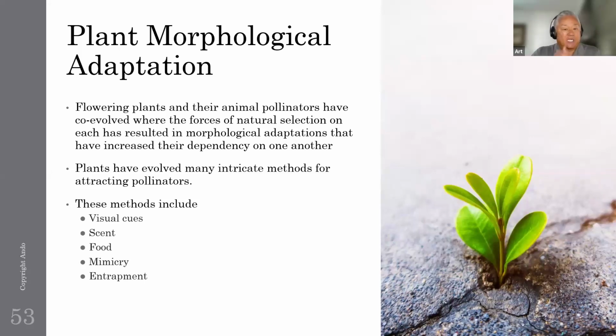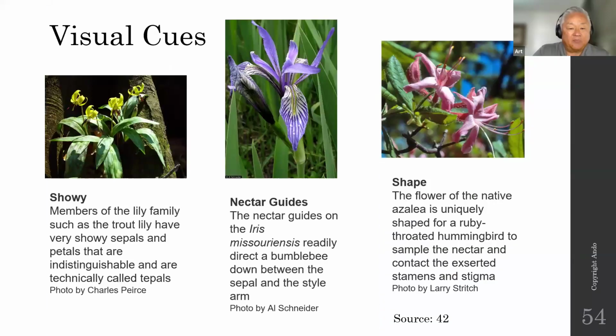Other plant morphological adaptation: visual cues, scent, food, mimicry, entrapment. So entrapment's an interesting concept. Here's examples, some very nice visual cues, showy, so lilies, nectar guides, so all of these under ultraviolet light. So this little tongue down here, you would notice it other than under ultraviolet light, this probably shows up much more brightly.